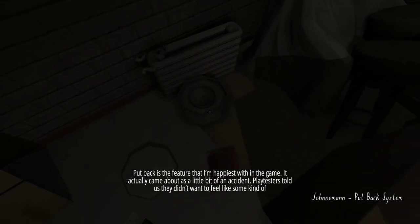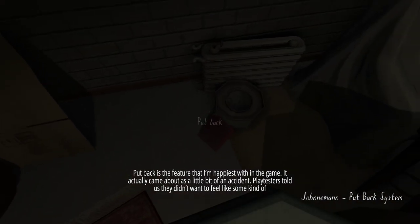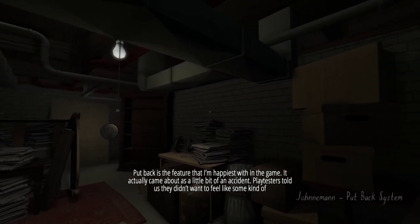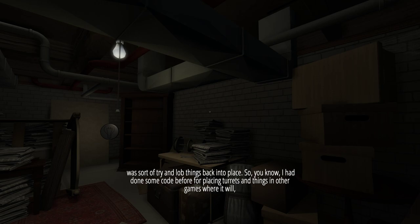Putback is the feature that I'm happiest with in the game. It actually came about as sort of a little bit of an accident. Playtesters told us they didn't want to feel like some kind of horrible person rummaging around this house and tossing everything on the floor. But there wasn't really any other option initially. That's all you could do was sort of try and lob things back into the place.